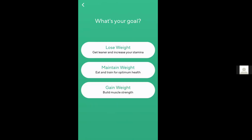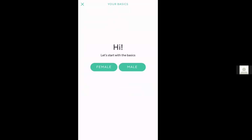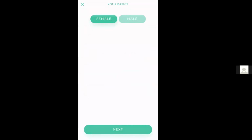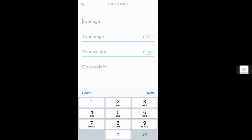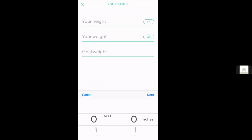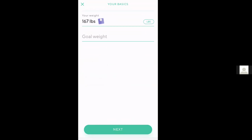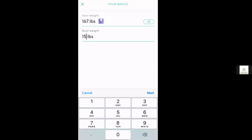All right, what's your goal? Lose weight, maintain weight, gain weight. I'm always losing weight, trying to. So let's click lose weight. Okay. Let's start with the basics. My age. I'm just not going to use much accurate stuff here.